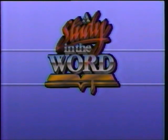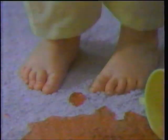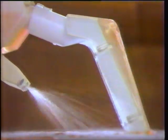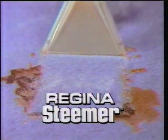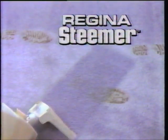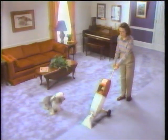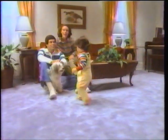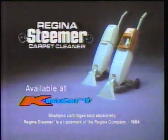Make a big mess. Rental cleaners, that's one way, I guess. But Regina's found an easier way to clean carpets with a hot water spray. The Regina Steamer Carpet Cleaner. High traffic areas, keep them clean. It's easy when you own a machine. The Regina Steamer Carpet Cleaner. Cleans whole rooms so deep, so fast, makes rental cleaners a thing of the past. For less than you ever thought you'd pay, clean your carpets the easy way. The Regina Steamer Carpet Cleaner.